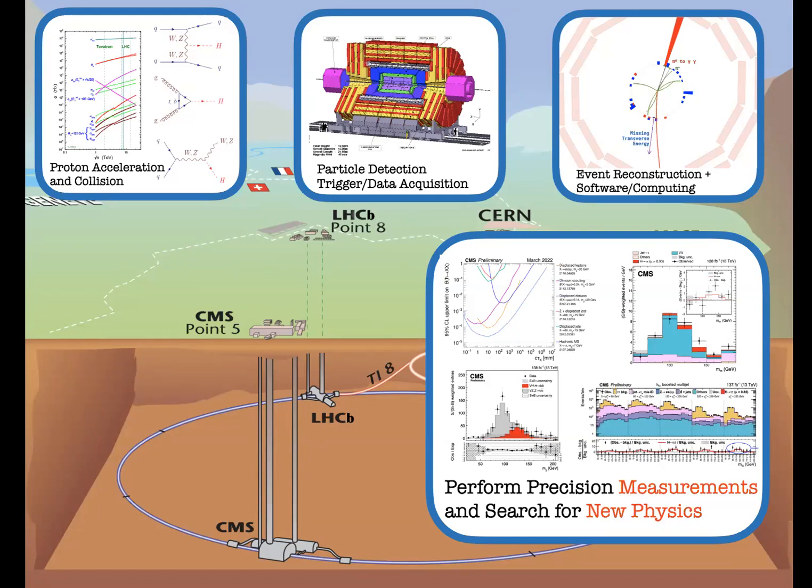We detect these particles and we record them using triggers and data acquisition systems. Then we perform event reconstruction and use software and computing to compare it to produced Monte Carlo events, so pseudo data. And then finally, we perform precision measurements and search for new physics, which is the bulk of the talk today. This is a little bit of a reminder as we think about what we want to achieve with the Higgs going forward, as we are discussing its past in these recent days.